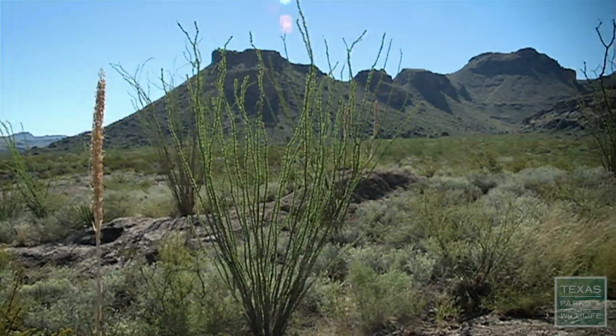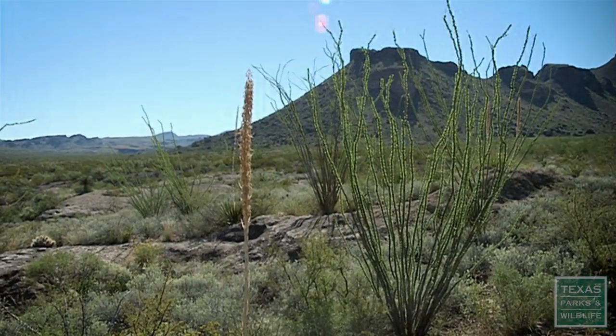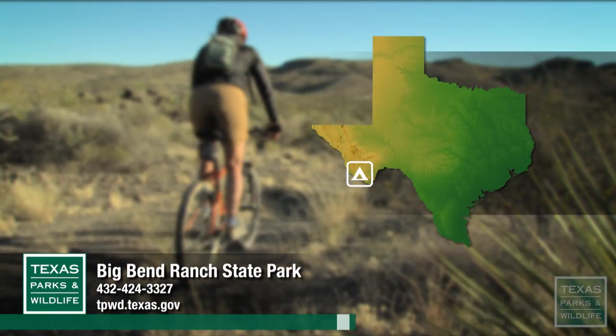The desert seems to be a harsh environment, but as you can tell, the desert is full of life. So come visit us here at Big Bend Ranch State Park. Yeehaw!